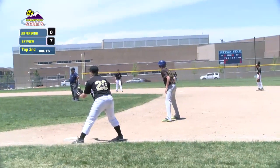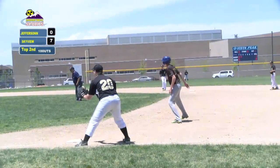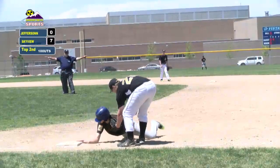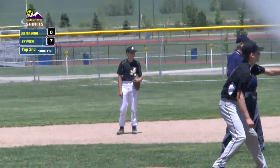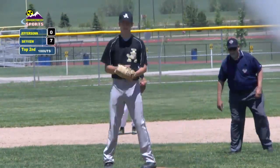This is one of those games, really, you look at it as a character builder for teams that are down by 7 runs. Still time to get into this game. It's just getting the rallies, and really you try to scratch your way back. That's the idea here, is scratch your way back into the ball game.